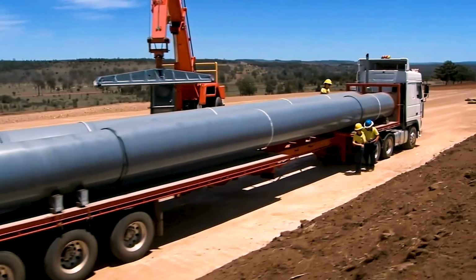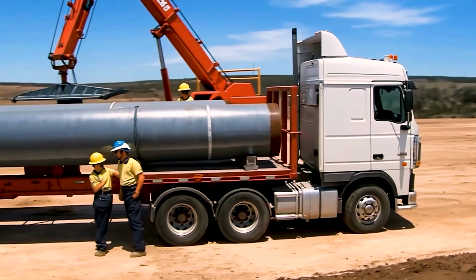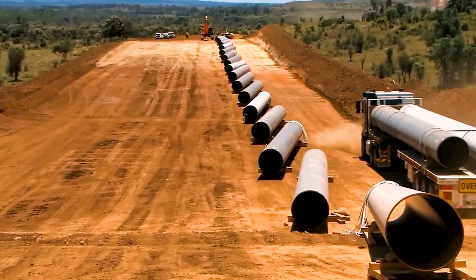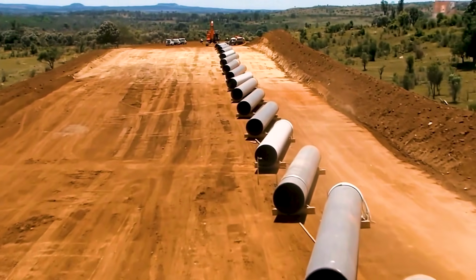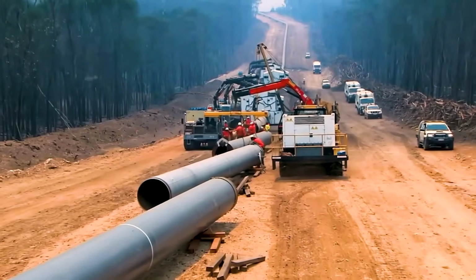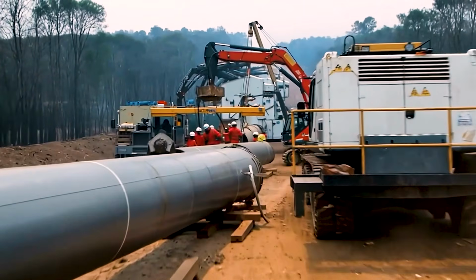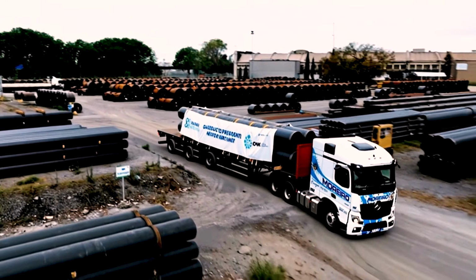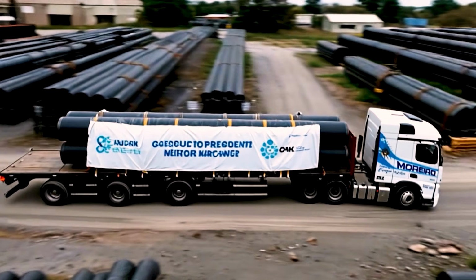To lay large diameter pipes, a construction corridor about 40 meters wide is prepared in advance. This allows all installation stages to proceed continuously. On average, the construction pace is about 1.5 kilometers of pipeline per day. Pipe sections about 18 meters long are chosen in order to reduce the number of field weld seams. However, such dimensions impose very high requirements on lifting, transportation, and alignment precision at every stage of installation.